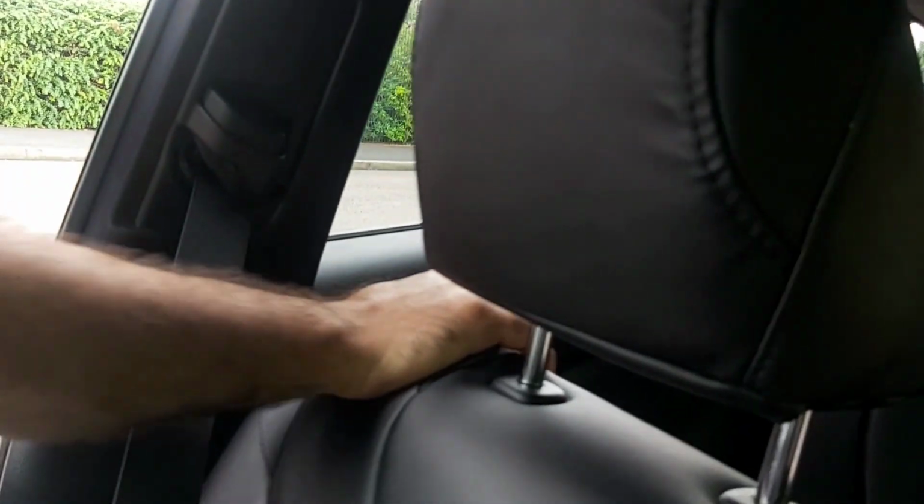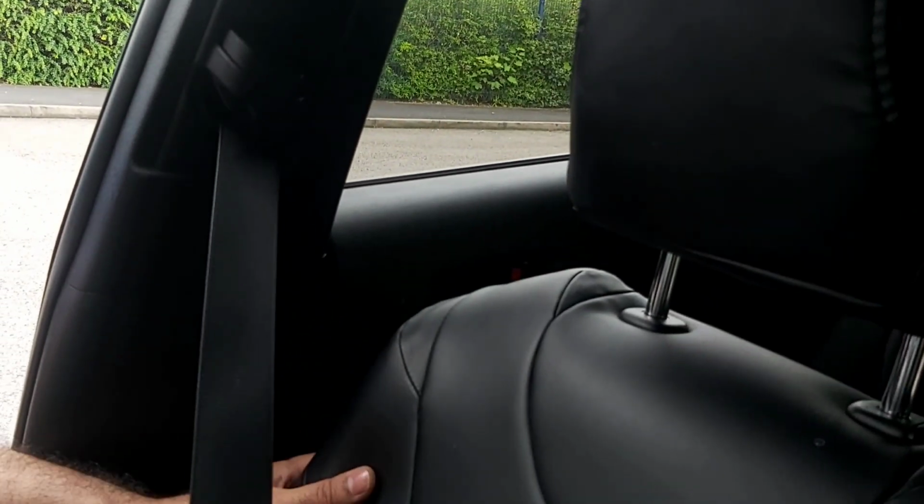And the security of the seat, basically all it is just that, just give it a move, because obviously this seat moves back and forth. All you're doing is making sure it's locking into place. And then coming right to the back.